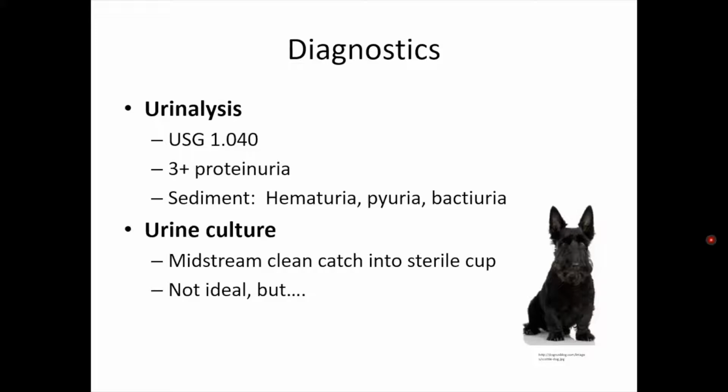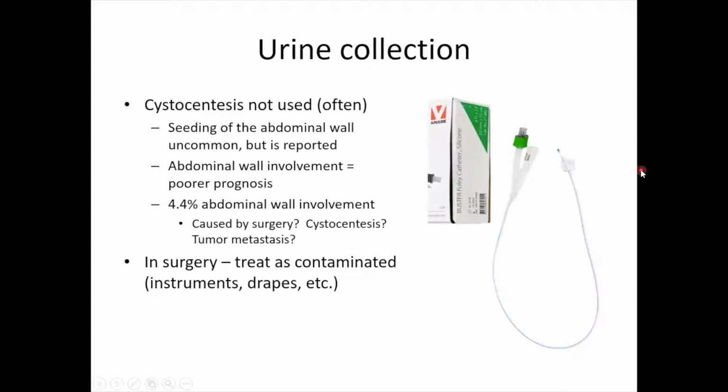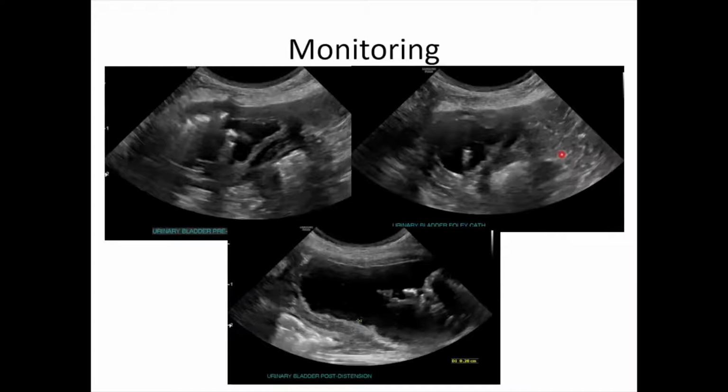So these are the diagnostics on this kiddo. This is an example, actually from Cruz. This is a Foley urinary catheter, and you can see the balloon here. This gives us the opportunity to collect urine sterilely and cleanly, and also to monitor. So now what I'm saying will make a lot more sense than if I were just talking without these pictures.